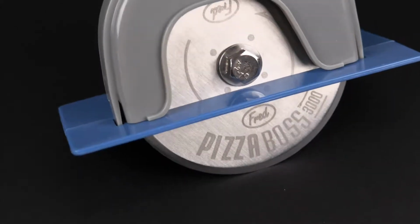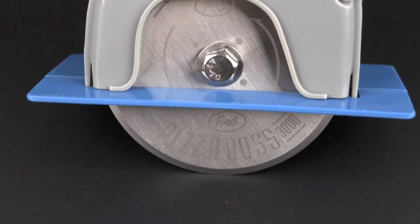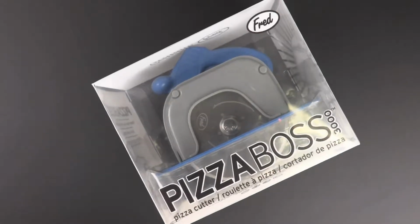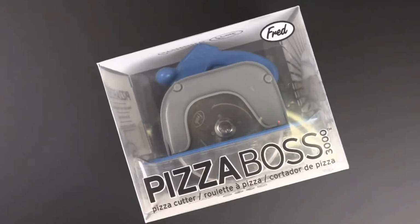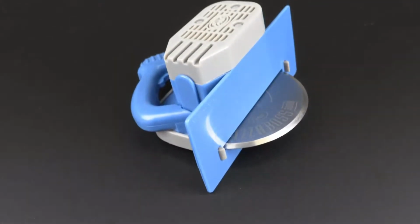The Pizza Boss 3000 is great for pizza parties. This slicer is sure to get a round of laughs from everyone. It's dishwasher safe and comes packed in a clear plastic gift box. They're perfect for a Father's Day gift, Christmas gift, or even a gift for yourself.